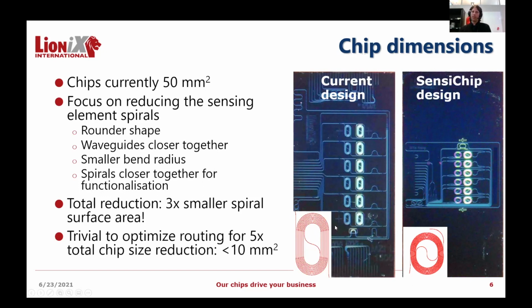So a couple of features of this new spiral. First of all, we have a rounder shape. So this is more a square elongated shape. This one is more round, which should also make it easier in the subsequent processing. The waveguides, we put them close together. Here you can see individual waveguides. Here you can see they are much more closely spaced together.